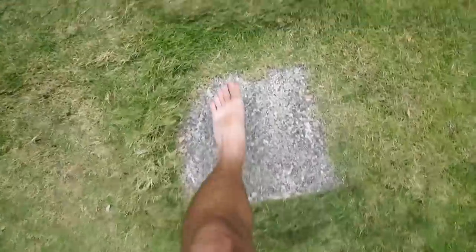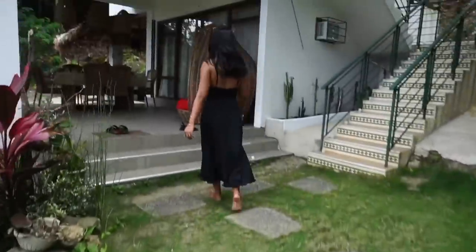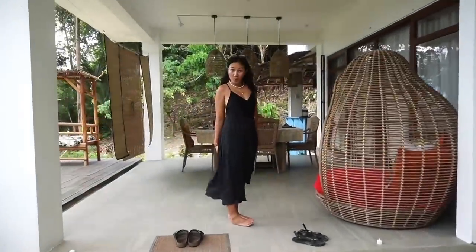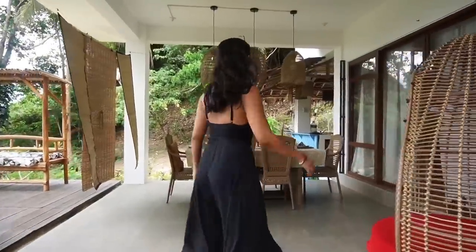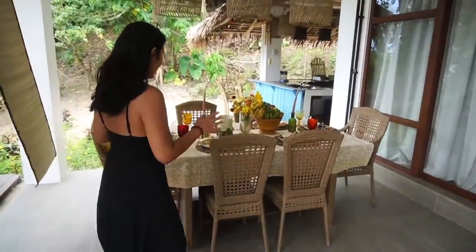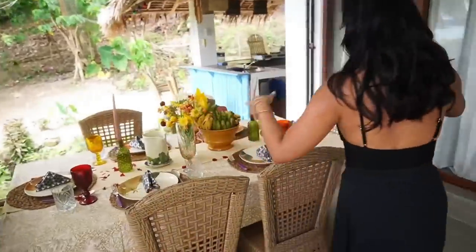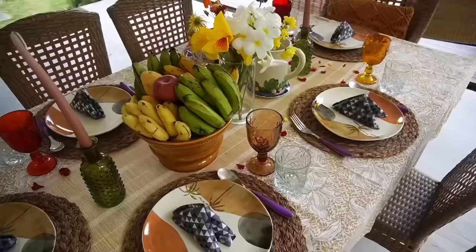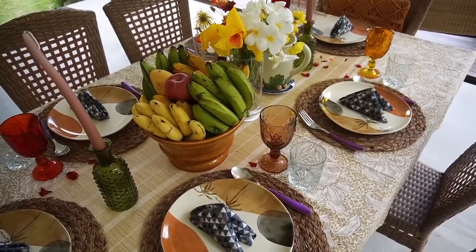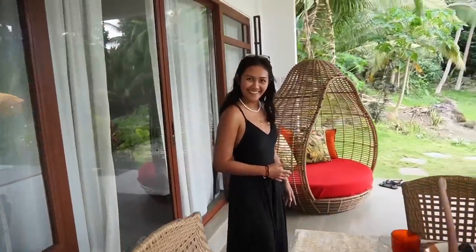So we have these beautiful tiles leading up all the way from the bottom. Welcome to the first floor of Villa Kulintang. This is also where the dining area is. Our host prepared us a really beautiful dining setup here. We got some fresh fruits. Beautiful! We will be dining here every day.